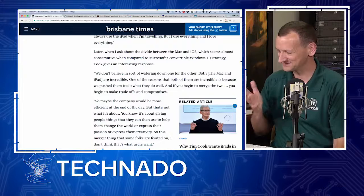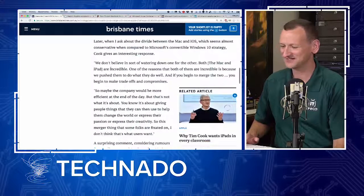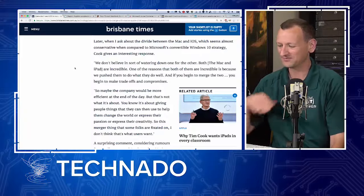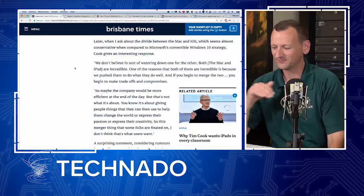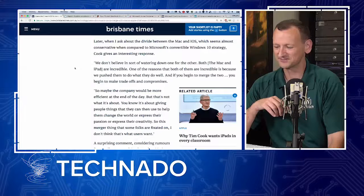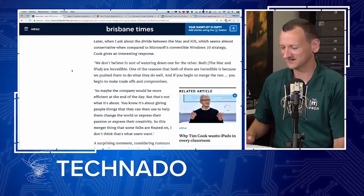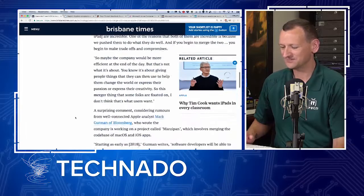I'm trying to find his exact quote, but basically he's saying, we don't believe in watering down one for the other. Both the Mac and iPad are incredible. One of the reasons that both of them are incredible is because we push them to do what they do well. And if you begin to merge the two, you begin to make trade-offs and compromises. So, that's what he's saying about it.